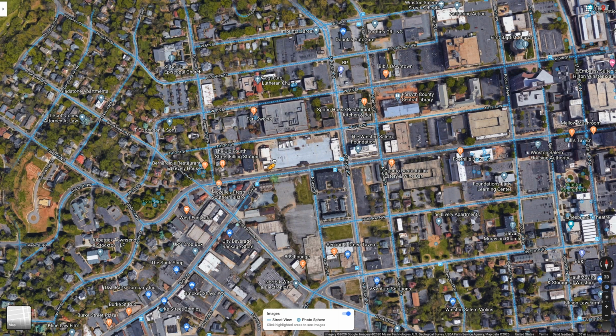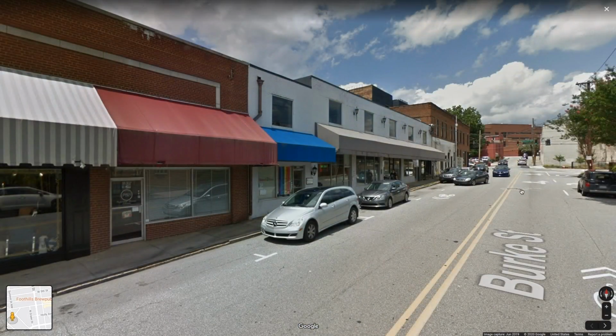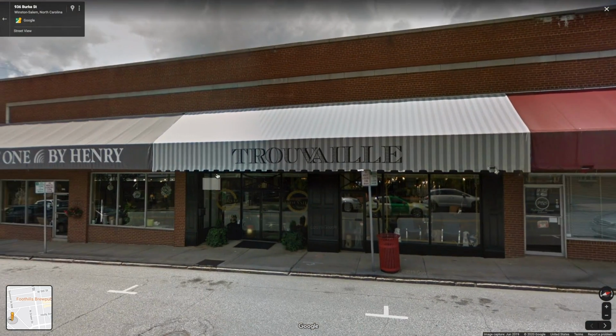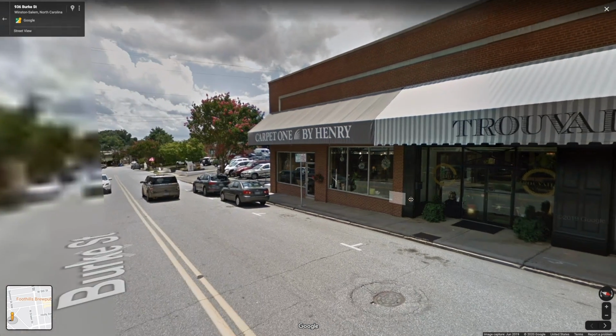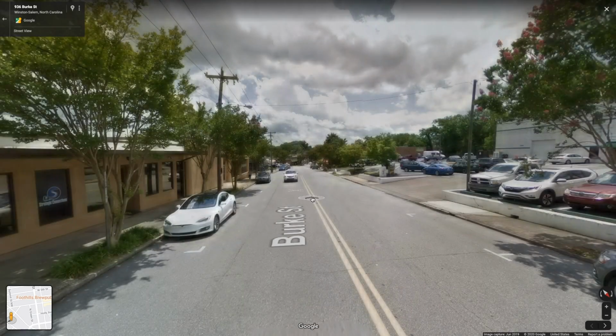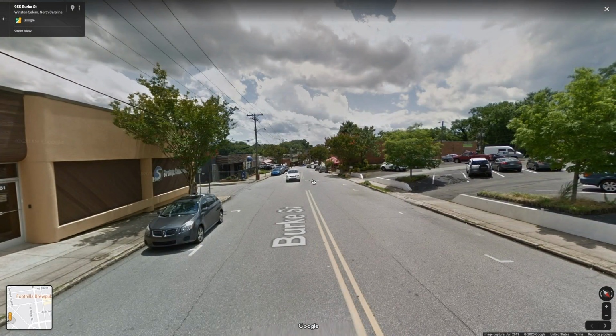And let's drop in over here. Just see some random streets. Looks like some shopping on this street. True Vale. Not sure what's in there. Carpet One. I have a good guess what's in there. I just passed by a Tesla there.